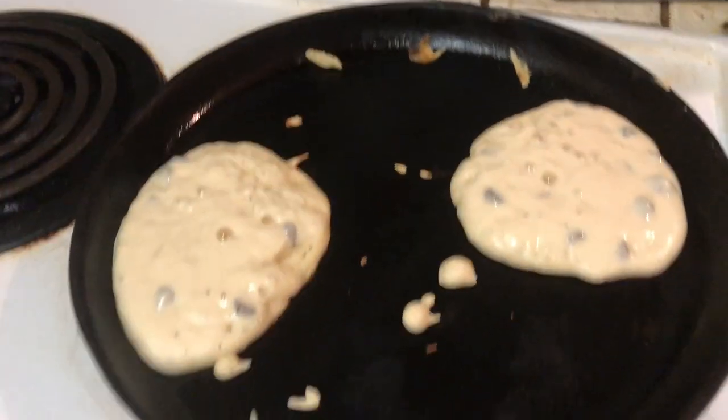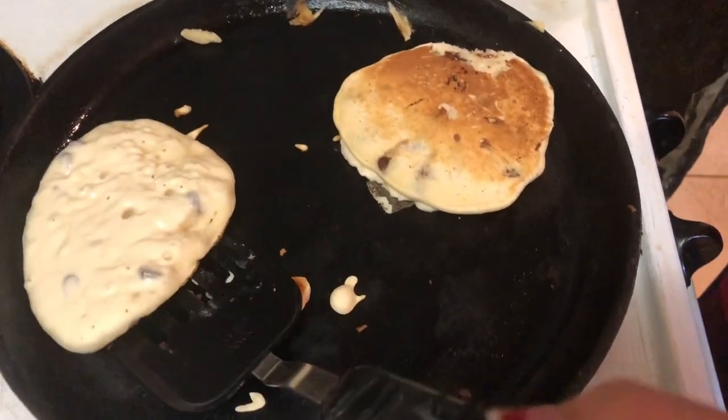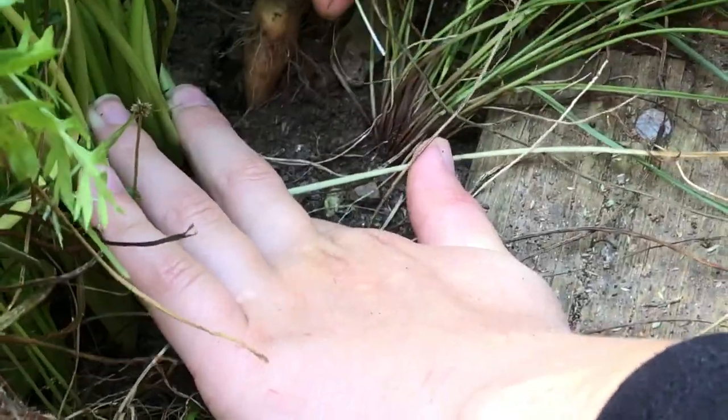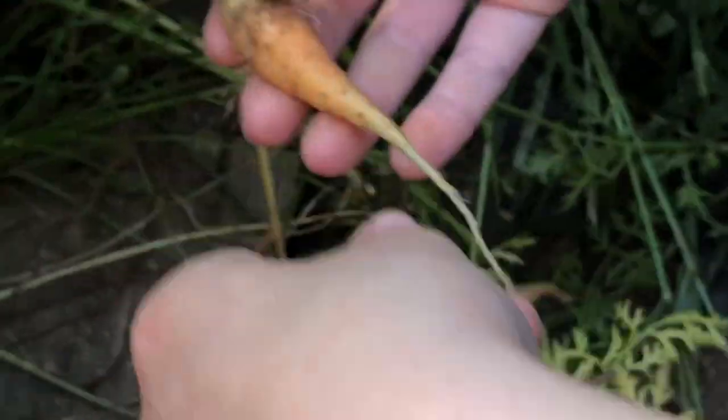All right, they're actually ready to flip. Uh-huh, look at that. Look at that. Your very first pancake. It's a steamy one! That's a carrot. That's our first carrot. It's so small.